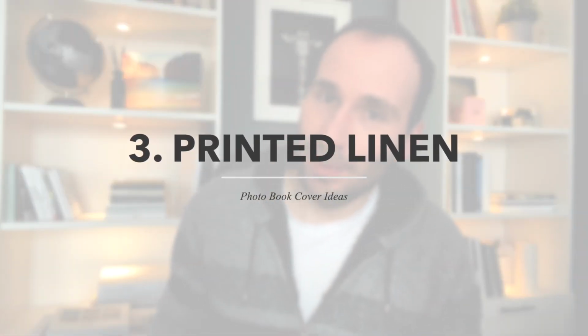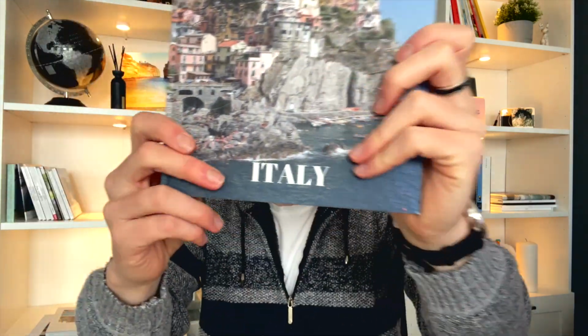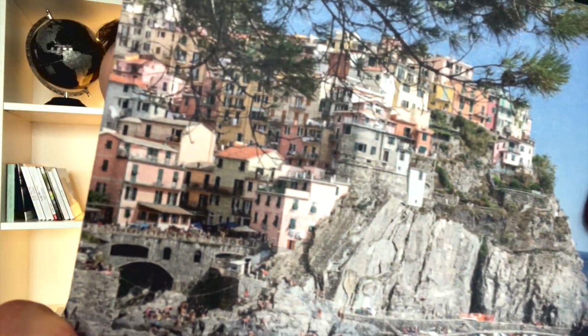And category 3 is still kind of fusion covers, but it's a different fusion cover that is not really combining two materials, but printing on material. So this one is printed linen, and I hope you can see that it's basically a linen cover, but the linen is printed, which is different to having a print put onto the linen as a dust jacket or something else. And this one is by White Wall, and I think Rosemood also does this. So, or Artifact Uprising, one of those two.